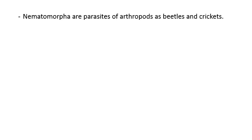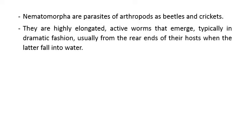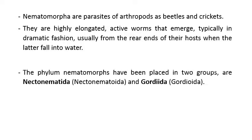Nematomorpha are parasites of arthropods, such as beetles and crickets. They are highly elongated, active worms that emerge typically in dramatic fashion, usually from the rear ends of their hosts, when the latter fall into water.